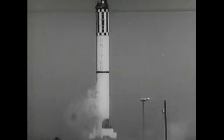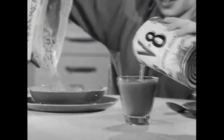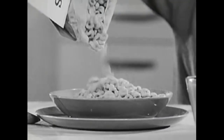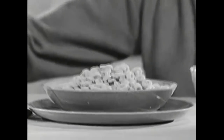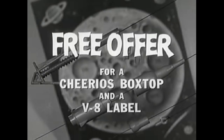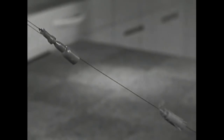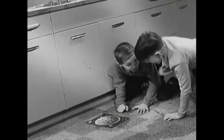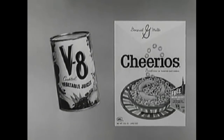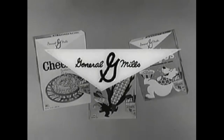Off into space. Man, that takes real teamwork. And here's a team of junior spacemen with an out-of-this-world breakfast that teams up V8 juice and Cheerios for flavor and energy. What a treat! A flavorful glassful of refreshing V8 juice and Cheerios with power protein, plus vitamin B1 for go power. And now, here's a special out-of-this-world free offer. This moon rocket kit, both a toy and an exciting game. First, blast off. It separates in midair and lands two spacemen on a moon map. You get this wonderful game only through this free offer. Send your name and address and one V8 label plus one box top from these specially marked packages of Cheerios, Kix, or Frostios to Moon Rocket Kit, Mount Vernon 10, New York. Get Campbell's V8 cocktail vegetable juice with any one of these Big G cereals.